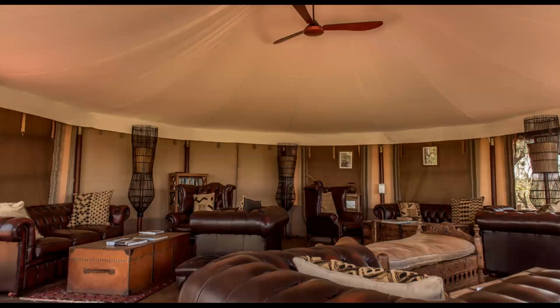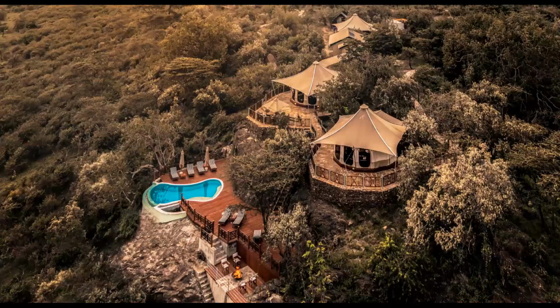This is a shot of the lovely library tent where people go and hang out and relax and read books, and the bar, and are served beautiful drinks by our wonderful staff. So now the exciting part, which is our brand new swimming pool. It was opened in June last year, 2019. And it is lovely to have a swimming pool there, just to have a refreshing dip in that hot Mara sun. We've got a fire pit, so it's wonderful in the evening.